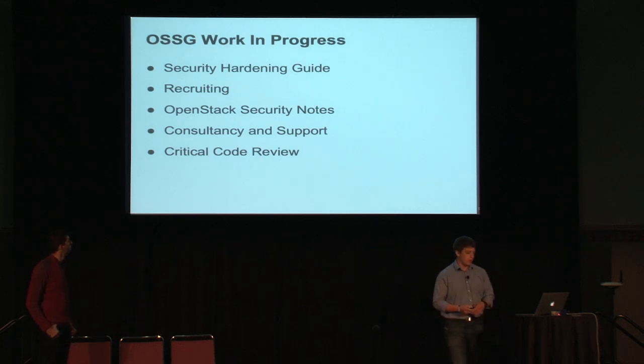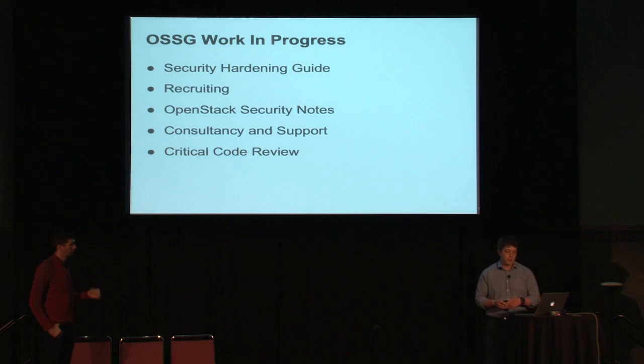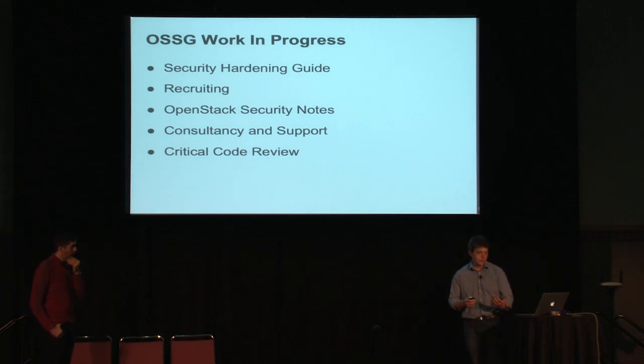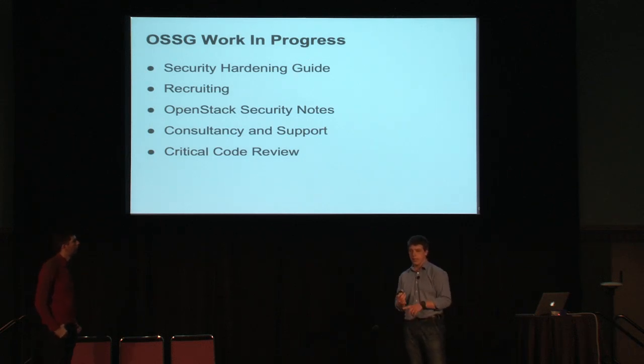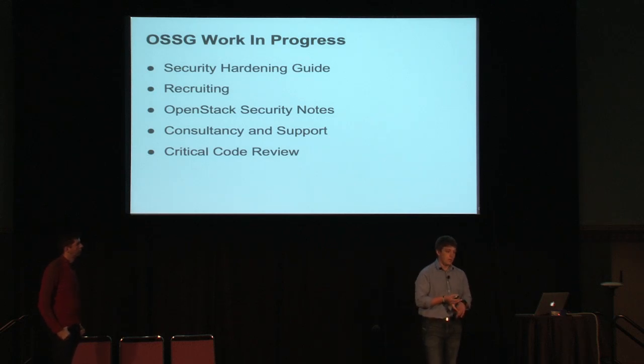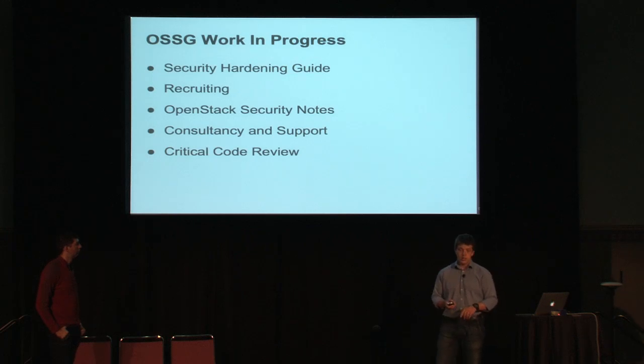So we've had a stab at breaking things up from polling people at previous summits, from having discussions within the group about which way this is going to go. We're going to take it in a number of directions. We're going to develop a security hardening guide that Bryan's going to speak about in a moment. We're recruiting into the security group from different areas, from security heavy areas, from OpenStack heavy areas where you have developers who enjoy security. The security notes will improve in terms of cadence. We will be releasing them more regularly. This is one of the things newer recruits can help with.